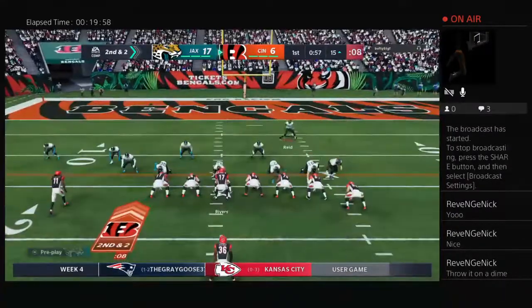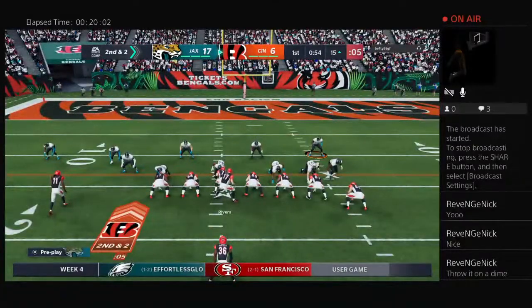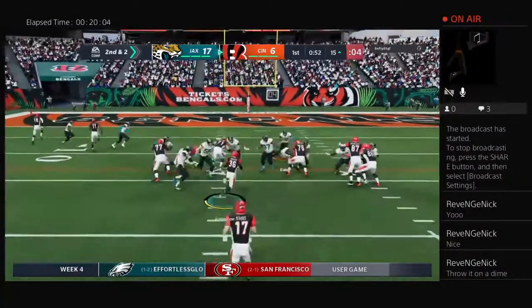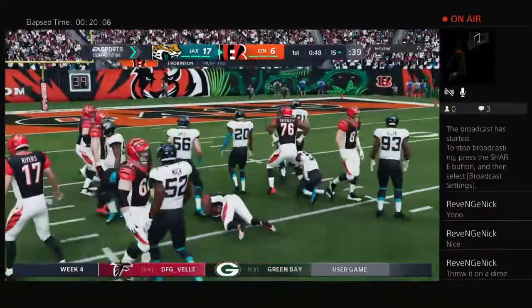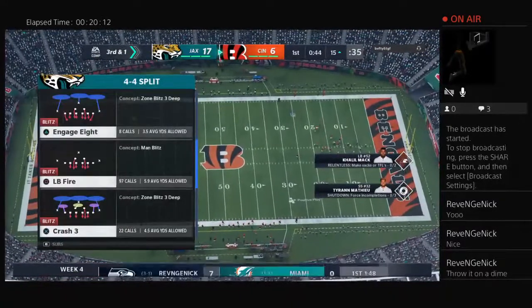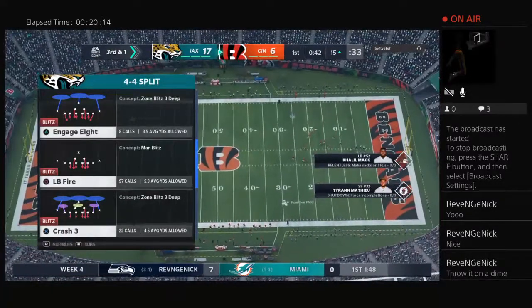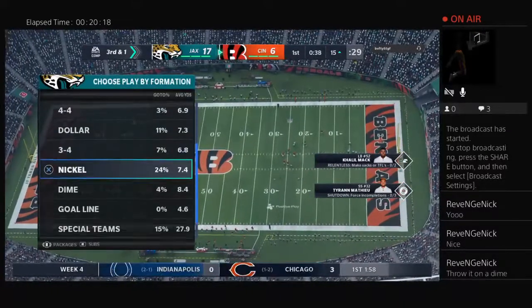Now a first carry here for Robinson. Robinson. And he'll take this one down near the 15. Only a yard on the pickup, so a good situation on 2nd and 2. It's now 3rd and 1. Brings up 3rd and 1.